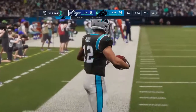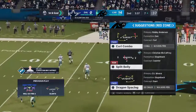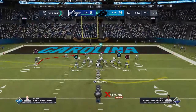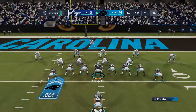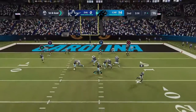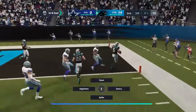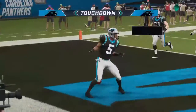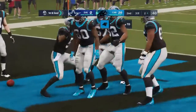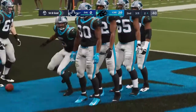But I think what happened in this one is they've realized that they've established the run pretty well, and teams are going to key on that. They thought they could open it up and have success through the air, and that's exactly what's going on. Yeah, they've had success, at least so far here in the 2nd quarter. Flush to his right. And he will score. Touchdown, Panthers. Taking it in from 7 yards away. And the Panthers are able to grow their lead.